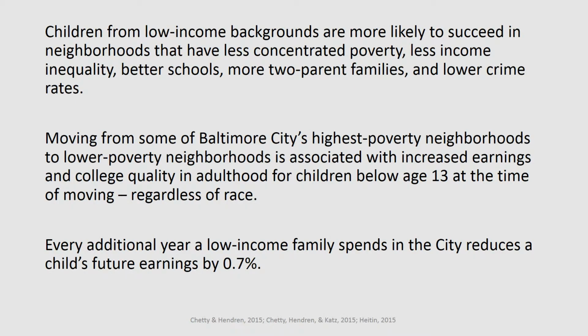The convergence of all these factors related to poverty in neighborhoods such as Sandtown, Winchester, and others around West Baltimore can be summed up well by a series of recent studies looking at status mobility. Specifically, it was found that children from low-income backgrounds are more likely to succeed in neighborhoods that have less concentrated poverty, less income inequality, better schools, more two-parent families, and lower crime rates. Neighborhoods that are quite unlike those just described in West Baltimore.